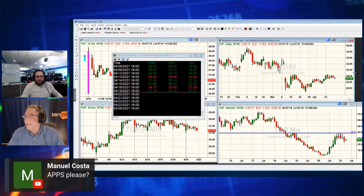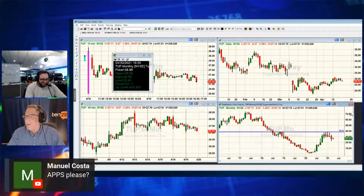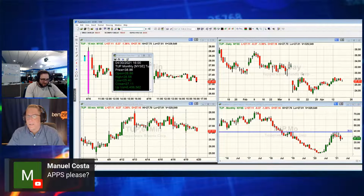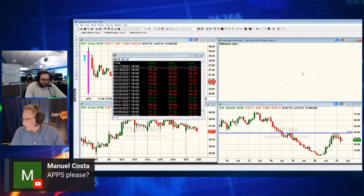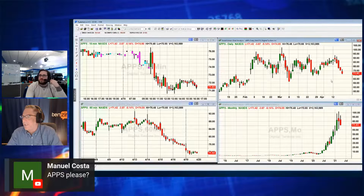Okay, back to APPS. All right. APPS is kind of scaring me a little bit here. Let me adjust my charts. I mean, it had a clear uptrend. It lost the uptrend, and now you've got the bulls making a stand here, just above the area where you're trading right now.